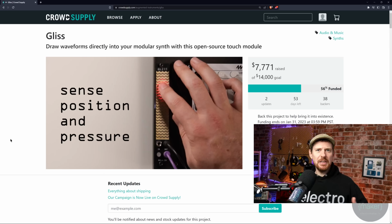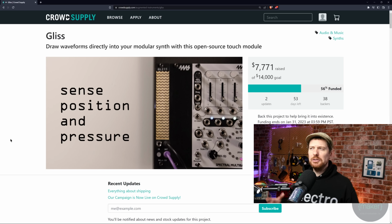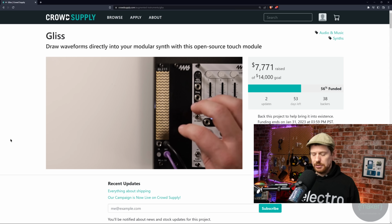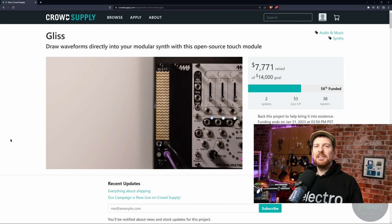You can even split it up and use it as a little touch-sensitive keyboard. This is the kind of interactivity that you don't usually necessarily find with Eurorack modules. There's some really nice touch modules out there, and I'm not as familiar with Eurorack specifically as everything else.